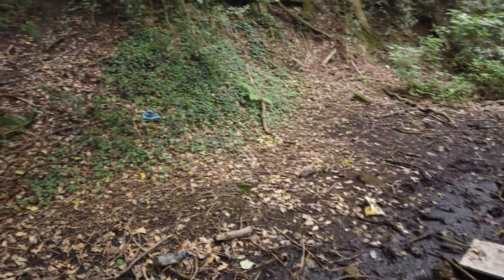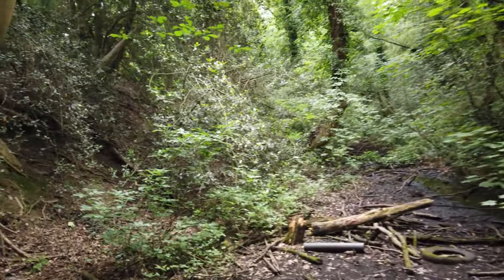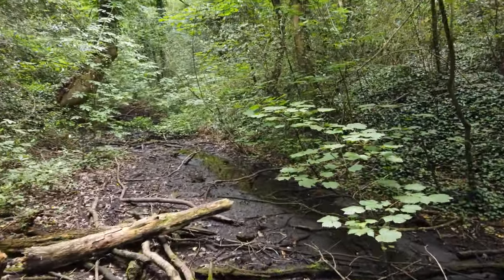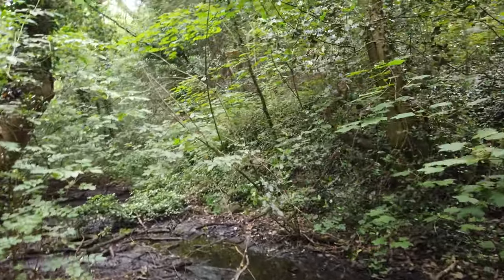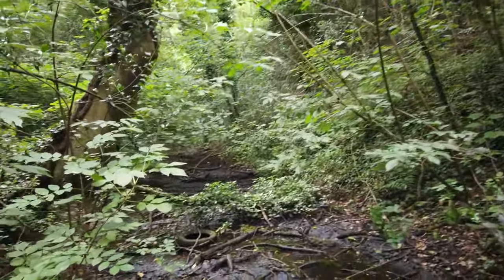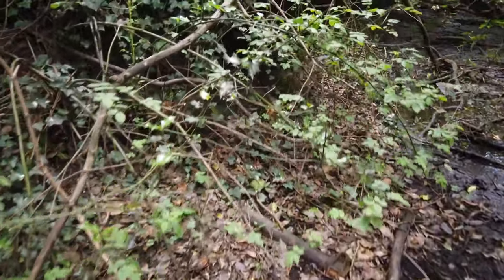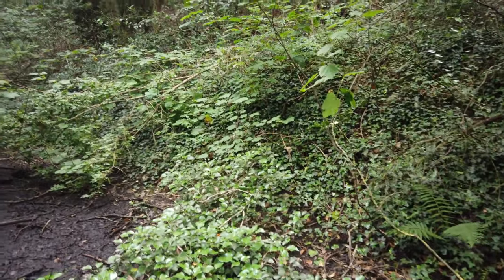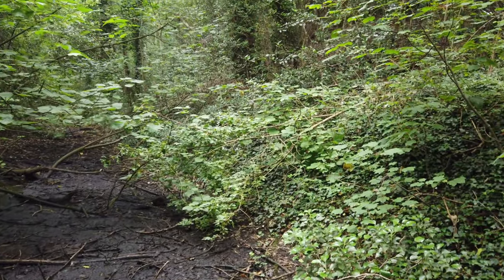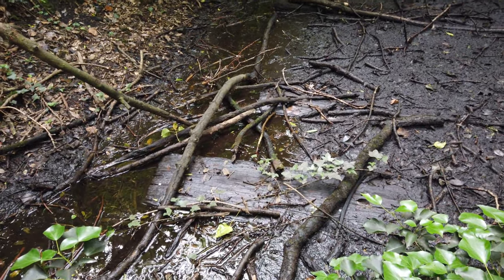Swampy again, look. Absolutely. It has been raining a lot recently. I'm sinking, this is a beat. This is why I should always bring wellies on these explores, guys. Always. Sleeper there, still in situ.